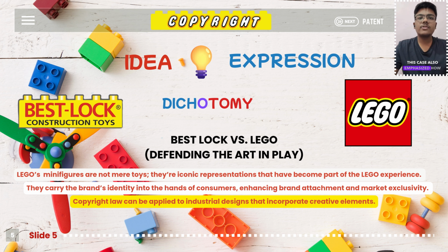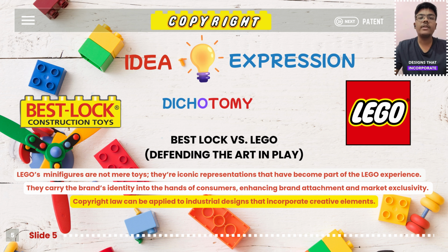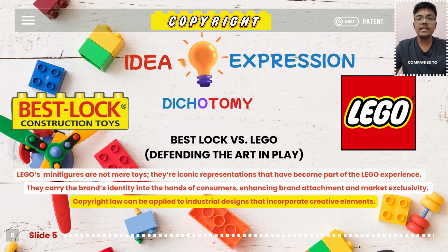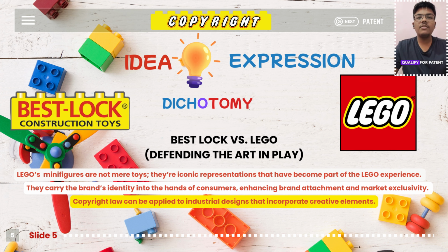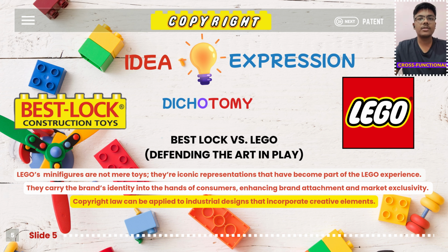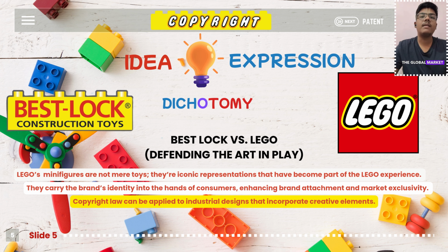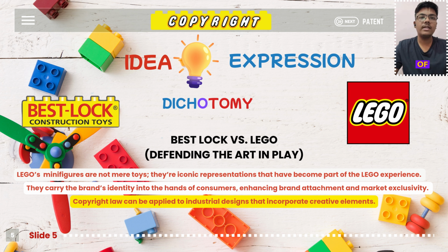This case also emphasized how copyright law can be applied to industrial designs that incorporate creative elements, as seen with Lego's strategy. Copyright allows companies to extend legal protection over certain creative features that might not qualify for patent or trademark. This cross-functional use of IP laws helps Lego secure a competitive advantage in the global market by preventing direct replicas of not only its branding but the actual look and feel of its product.